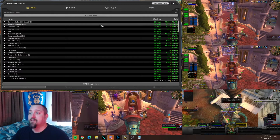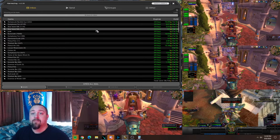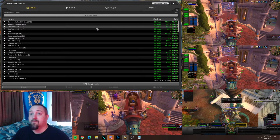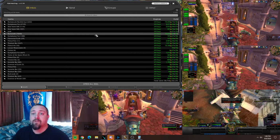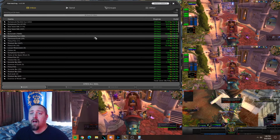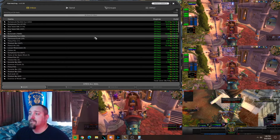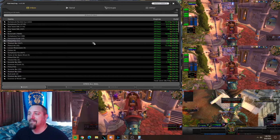Sumptuous Fur, sold 2,000 pieces of that for over 5,000 gold. Let's see, some Shadowrai Silk, sold 1 stack of 1,000 for over 2,000, and another smaller stack here. Then we got some Rune Cloth sold, 7,000 pieces for over 13,000 gold. Sumptuous Fur, 100 pieces of that for, you know, only 191 gold. Sorry, that one wasn't really all that great.